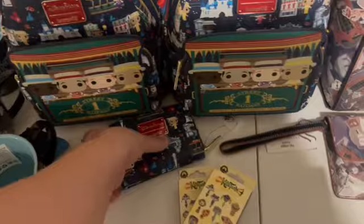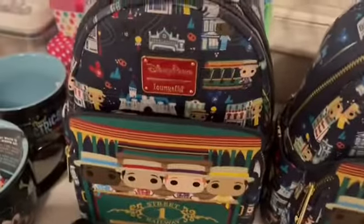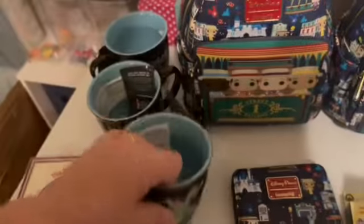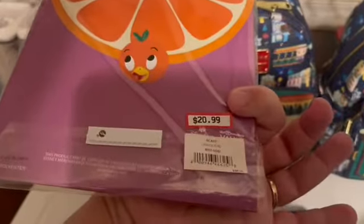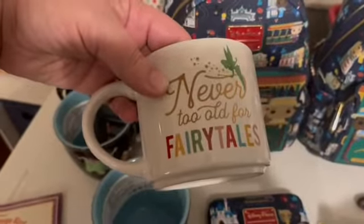I have 1 of the Loungefly Dapper Dan wallets for $29.99. I have 2 of the Dapper Dan Loungefly backpacks for $29.99. I have 3 of the Main Street Electrical Parade mugs for $5.99. I have 1 of the Orange Bird scarves for $20.99. I have 2 of these awesome Never Too Old for Fairy Tales mugs for $5.99.